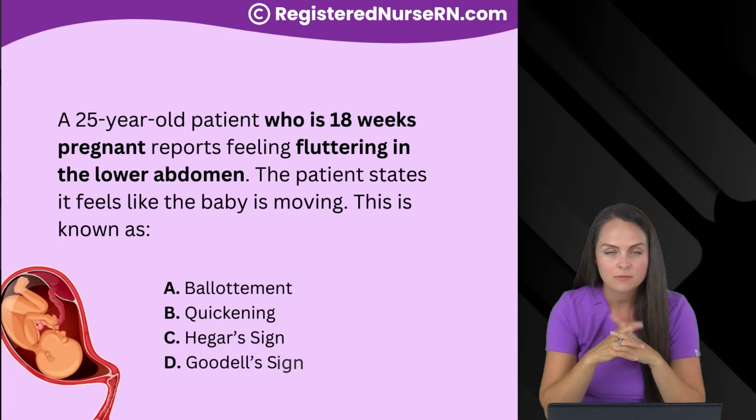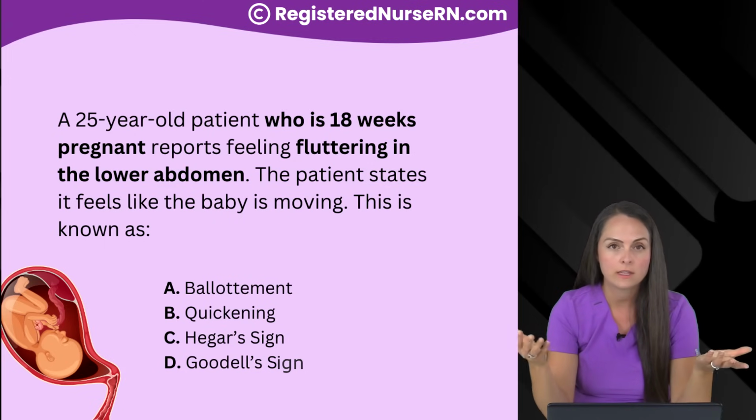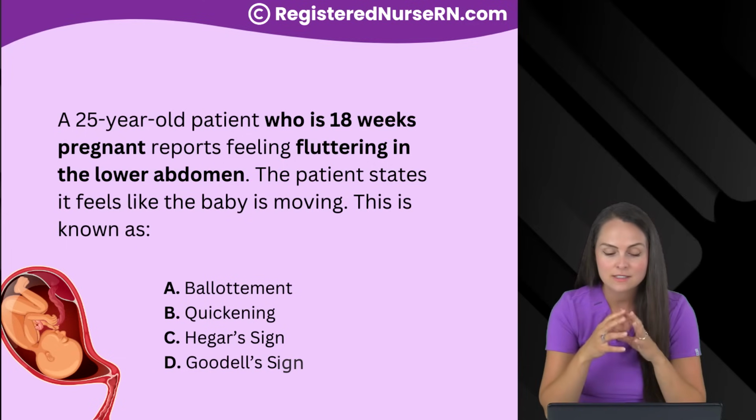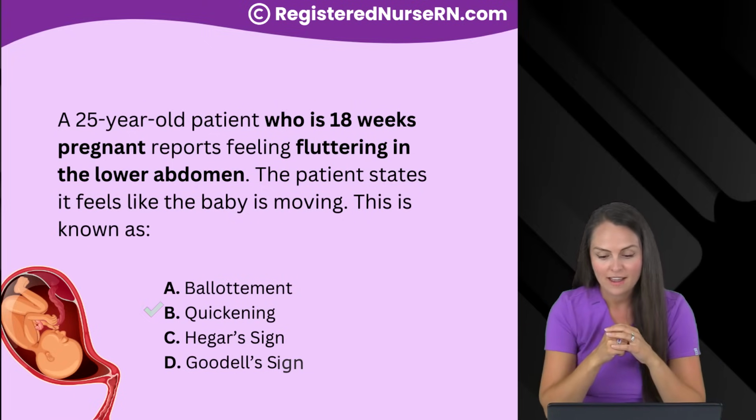and just go over it just for your knowledge. So with C, Hegar sign, this is where the lower uterine segment is softening. So this happens anywhere between 6 to 12 weeks of gestation. That's not the case here. And then D, Goodell sign. This is where you have softening of the cervix, and this happens about 6 to 8 weeks gestation, so that's not it. Our answer is B.